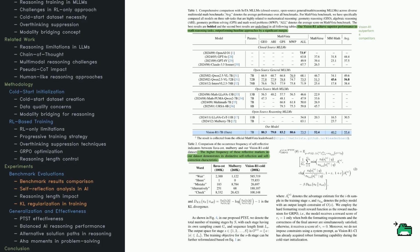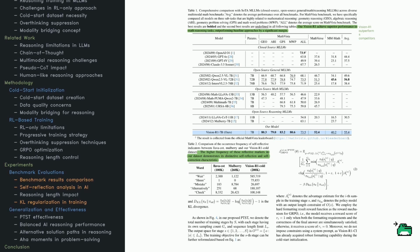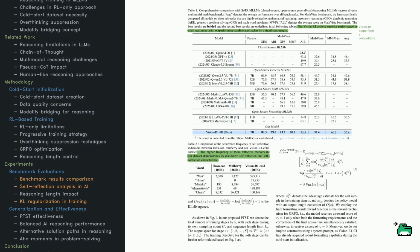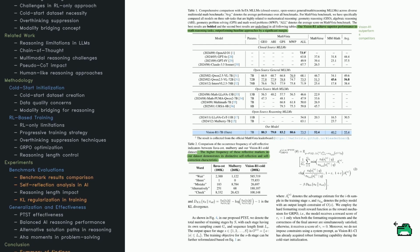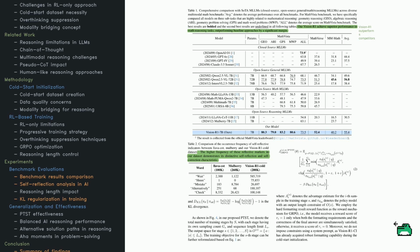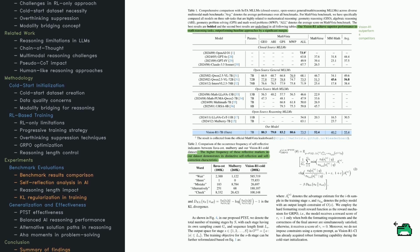Another important detail here is the refined GRPO optimization function. In simpler terms, it's a balancing act. The model is encouraged to produce slightly longer, more thorough reasoning when it helps accuracy, but it's also penalized if it goes off track. The KL divergence term in the formula keeps the model's shifts in reasoning style under control.